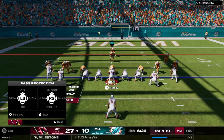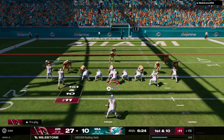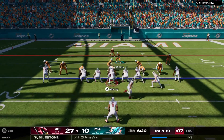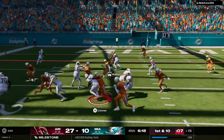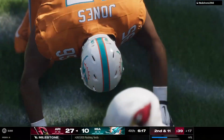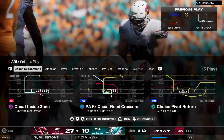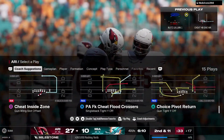Line of scrimmage is the 15. It's 1st and 10. They put Wilson in motion. On 1st down, they'll stay on the ground with Connor. And they're going to get him down this time. Not as easy as the last carry. This time they drop him behind the line of scrimmage.